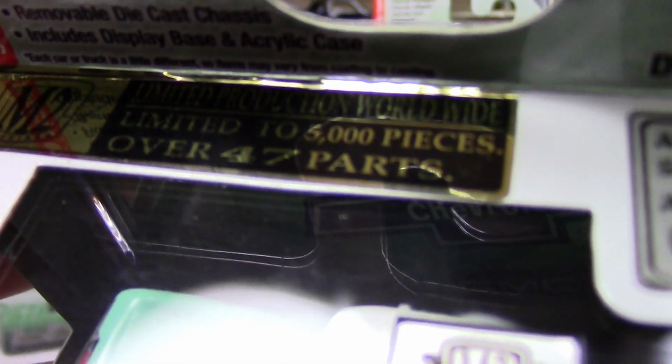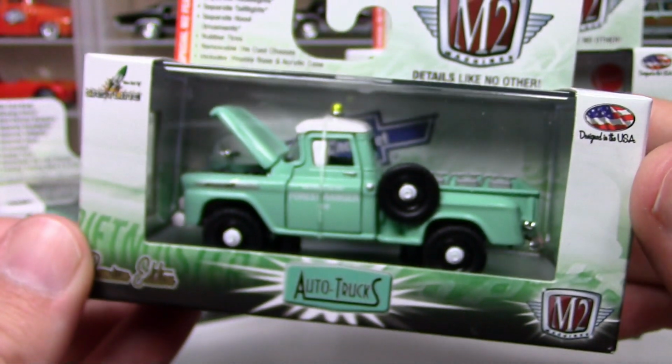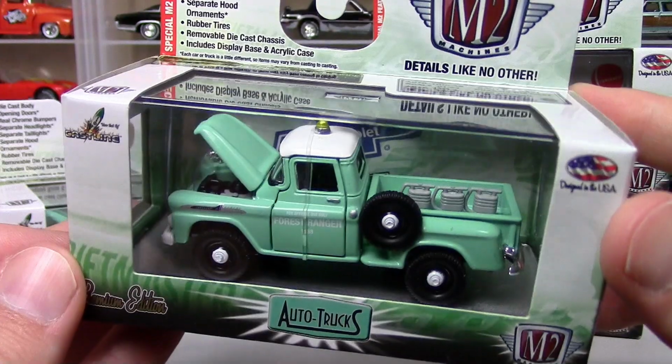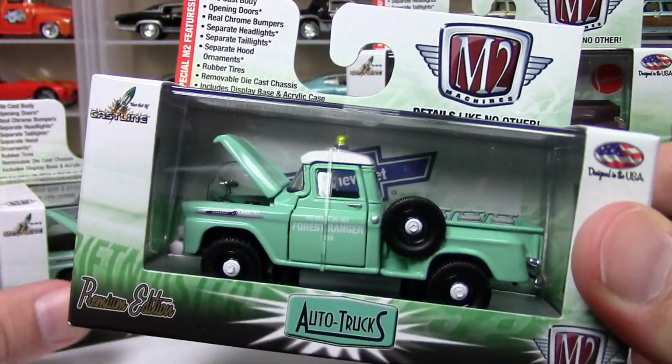And then all of these, by the way, are limited to 5,000. You can see here they're limited to 5,000. I think the Chase is 500. Sometimes they do 3,000, but I think the Chase is, by default, 500. That's a beautiful piece.